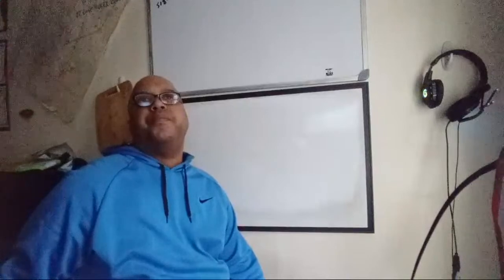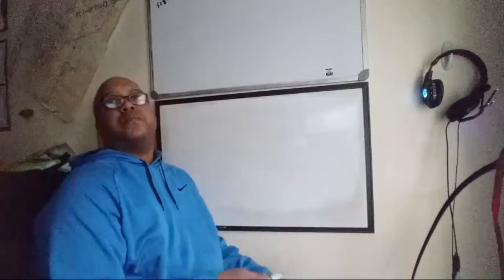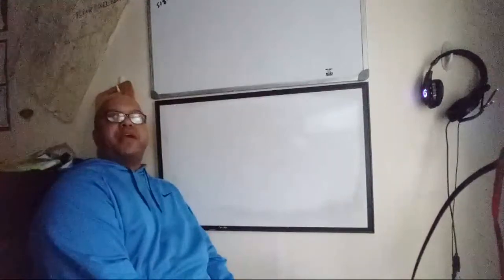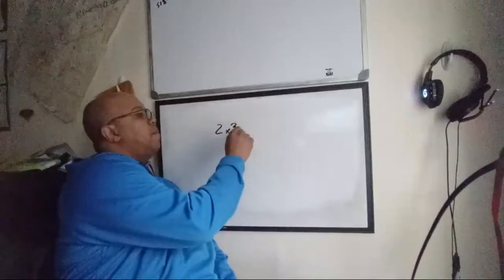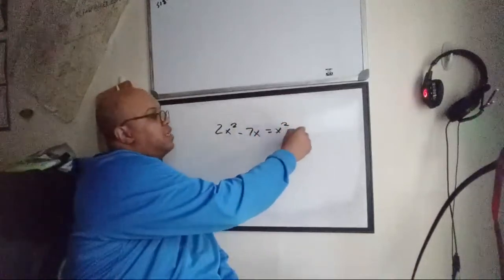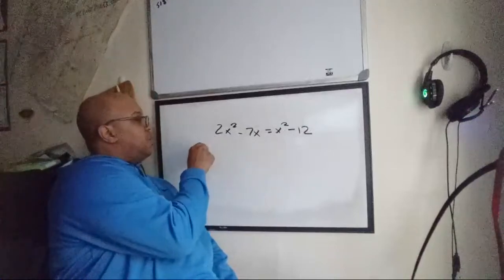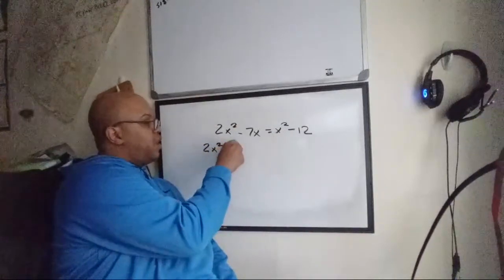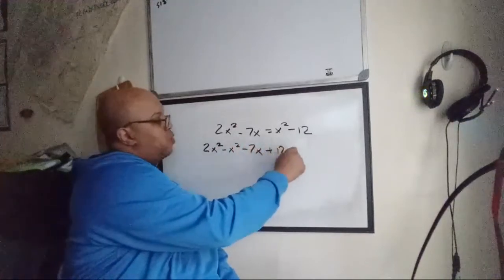Now, a lot of times these guides that you get have a lot of typing errors in them. So we have 2x squared minus 7x equals x squared minus 12. Now, in this case, everything's going to come over to one side. So we're going to have 2x squared, and what I say is that this comes over and changes its sign. Minus x squared minus 7x plus 12 equals 0.